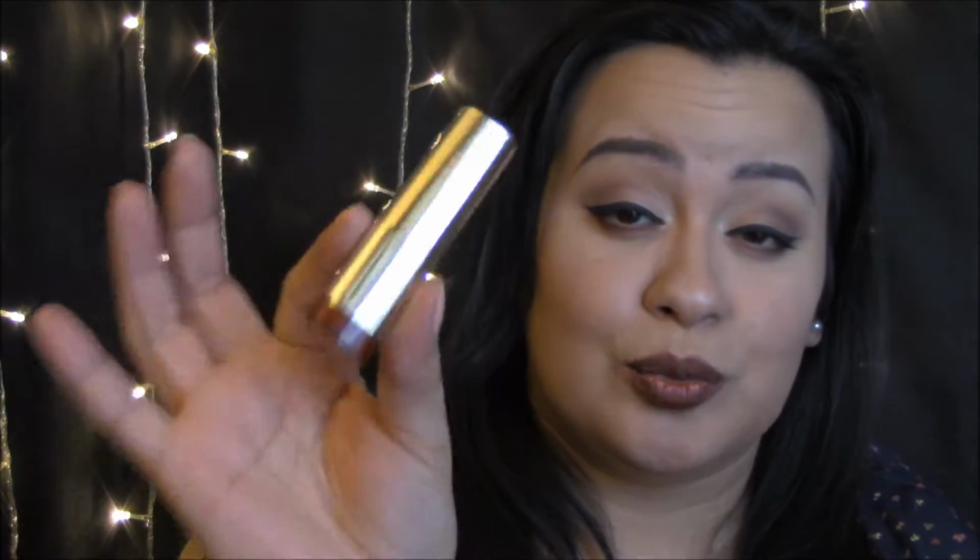Okay, next are these lipsticks by Milani that I have never tried, and they've been out for a good while, and I've heard so many good things about them. These I got from, I believe it was Walgreens, and I don't even remember the price, but they're super affordable and so many shades to choose from. I got Matte Confident, Matte Beauty, Matte Flirty, and Matte Naked, and I will be swatching these for you.